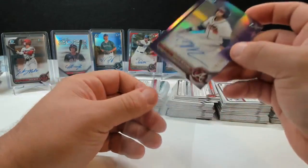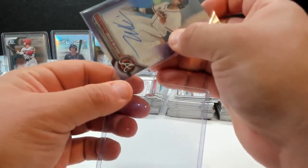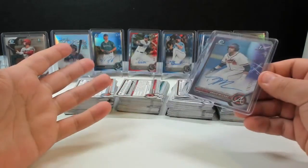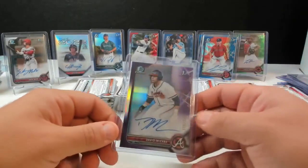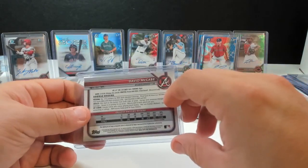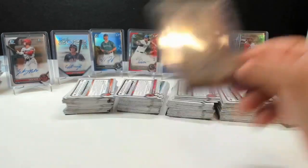We start the David McCabe box here with a David McCabe at the buzzer, Steve, huh? How about that? Maybe that's a sign. It's got to be something. That's good for something. Not for nothing, Steve. David McCabe here with a purple auto. Canadian born, Oshawa, Ontario, Canada. 6'4", 230, third baseman. Kind of in the mold of Austin Riley there.